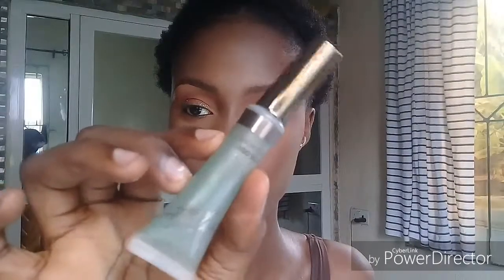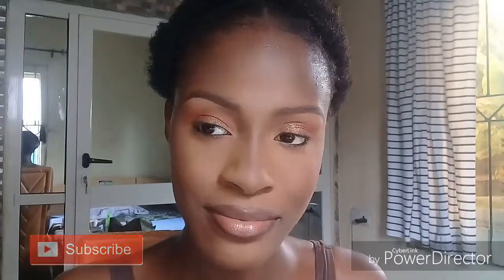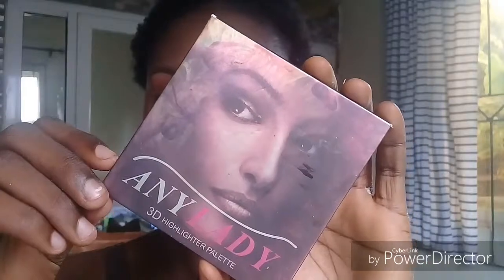I went in with that brown pencil to line my lip, and I'm going in straight with a lip gloss without applying any ombre lip, without applying any lipstick at the center of my lip. I literally love this combination. I just love it so much, and I like when I overline my lip and I do this. Can you see that, honey?